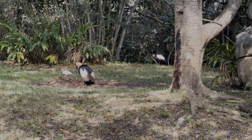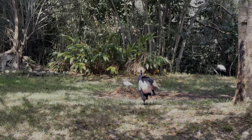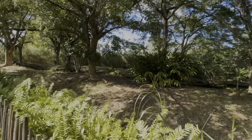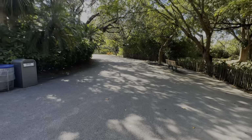And a huge difference is that they are the only crane species that can actually roost in trees because of a unique long hind toe. Pretty wild for a bird this tall. Which is another reminder we're traveling the world without leaving Miami today, so let's keep going.